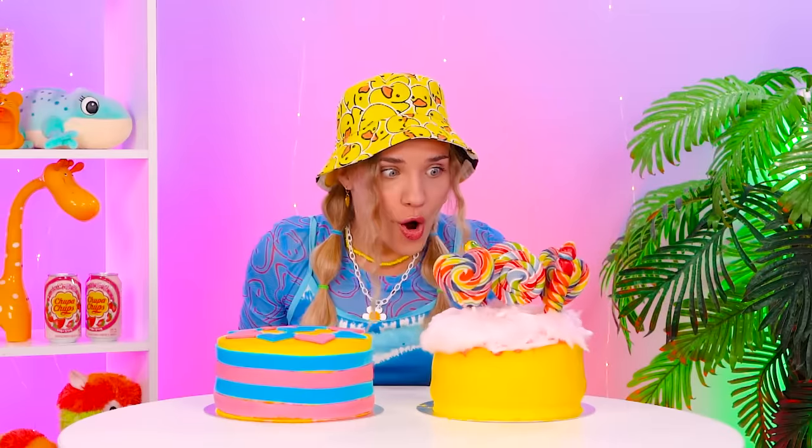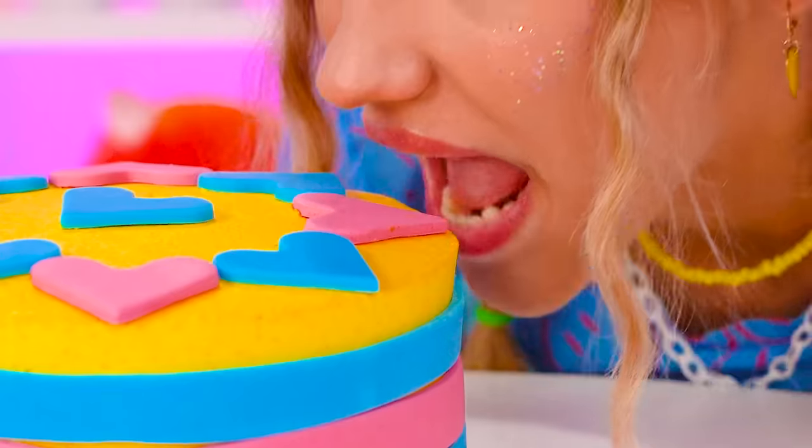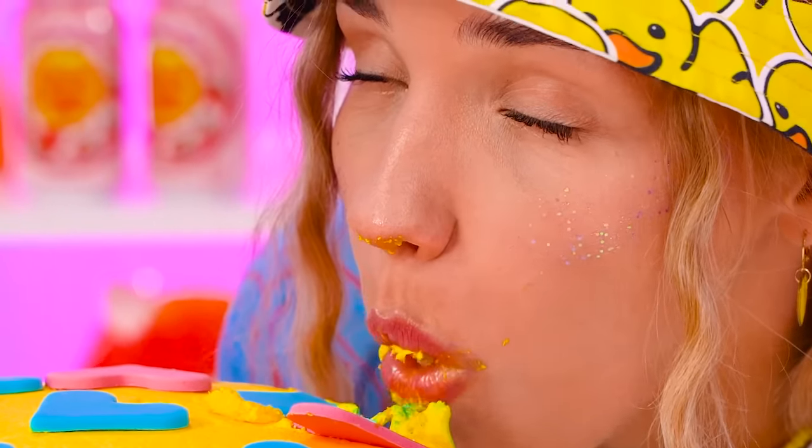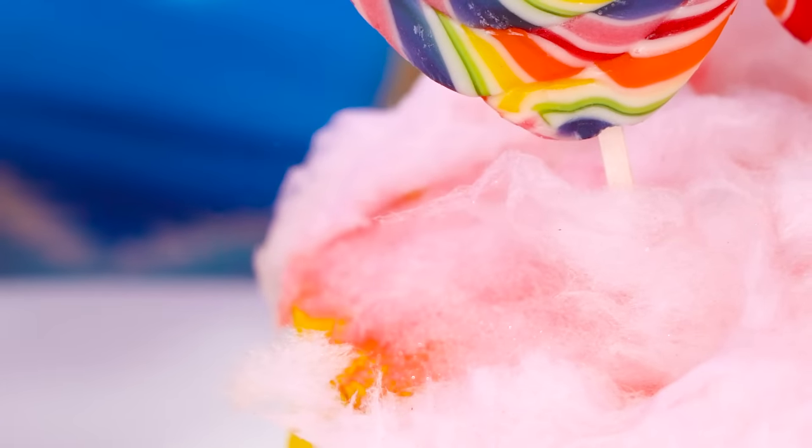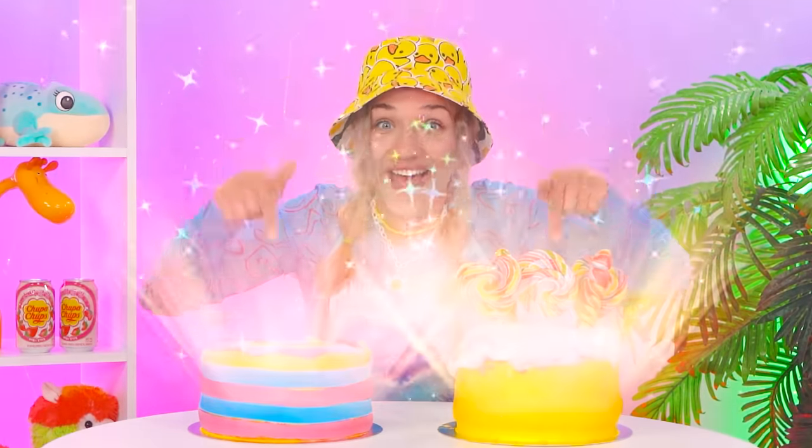These cakes are ready for testing! Wow! I love the look of these! Mmm! Grandma's cake is amazing! Let's try Jessie's! Mmm! So good! And I can blow bubbles! I can't pick! You both win!